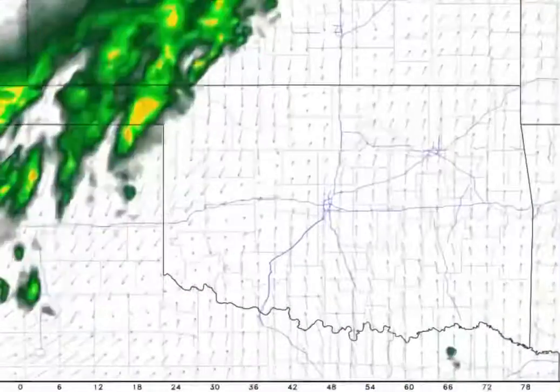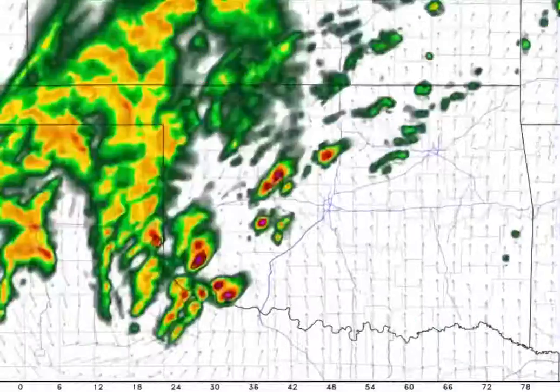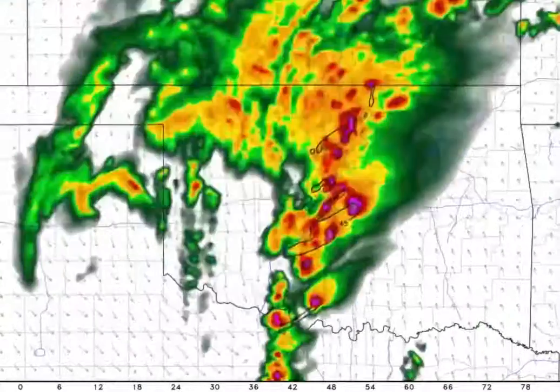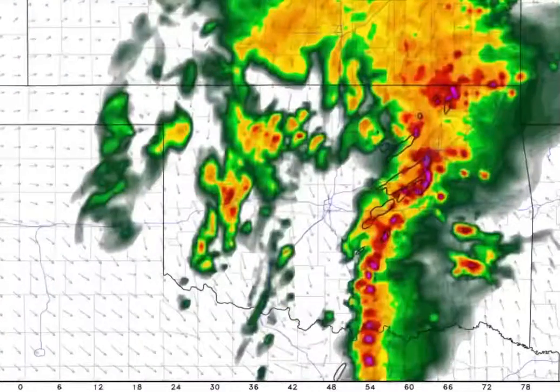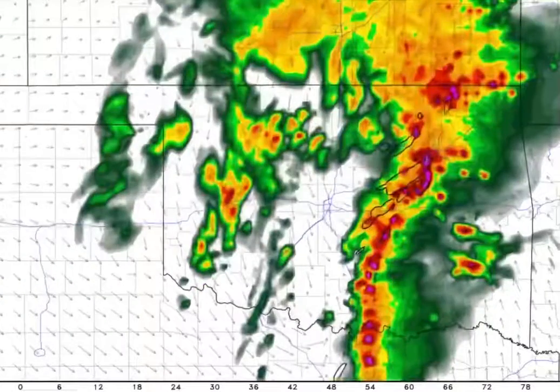So that's really all I have right now. Everybody needs to stay tuned and be on your guard. If you're across central and eastern Oklahoma, you do have a high tornado and damaging wind threat this afternoon with a moderate severe weather risk in place.